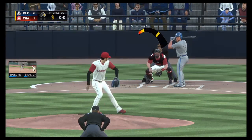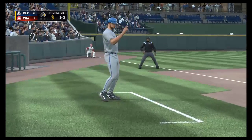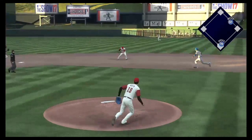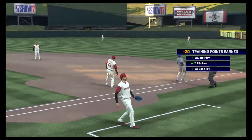Stepping up now, Tyrone Taylor. Knuckle curve down below the knees, 1-0. A runner at first with no outs here. Hit out towards second. Fielded cleanly. One there. On to first, and they turn the double play.